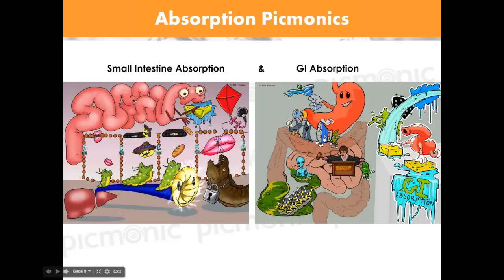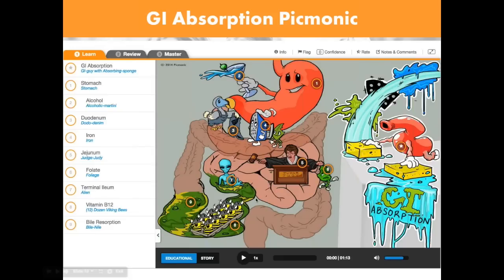Just to show you these two quick examples, we use these characters to keep everything in. Let's just look at the GI. Here's our GI absorption, an actual Picmonic screen capped from our Picmonic learning system. So you can see that in the GI system, if you memorize where everything's absorbed, then you should be able to know, if that particular piece is not functioning, where there's going to be a problem.